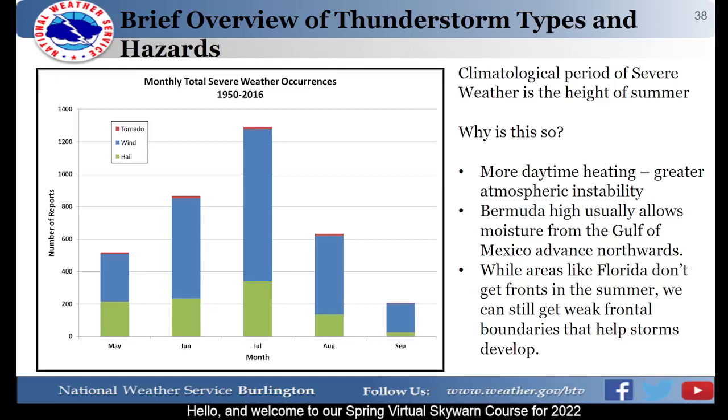You'll notice here that hail takes a little bit larger slice of the pie on the bar chart in May and June, whereas many more wind observations happen in July. Some of that is because in the early spring season, the area where temperatures are below freezing in the atmosphere is still a little bit lower than, say, in July. The freezing level in May and June might be about 5,000 to 10,000 feet above ground level, whereas in July sometimes it can get as high as 15,000 to 20,000 feet before you get below freezing in the atmosphere. And then, of course, as we head into the fall months, our severe weather season comes to an end as we start losing our daytime heating.